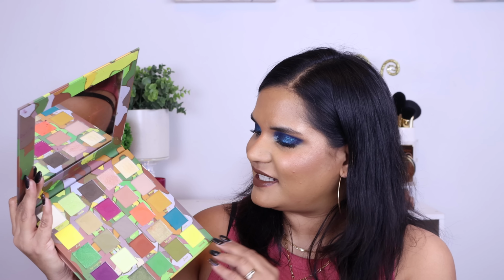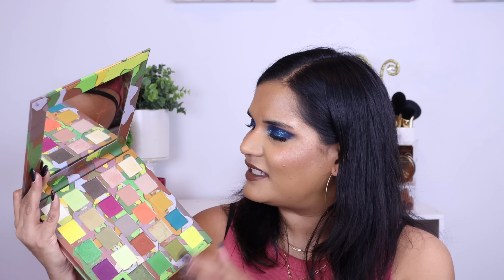The packaging definitely kind of tricks your eye into thinking that this is like a really big green eyeshadow palette. But realistically, I think it has more of a mix of neutrals than you would even realize. But again, I think these are really fun palettes, and I think I'm going to be playing with these in 2021 as well, because I feel like you can create so many beautiful looks with these palettes.